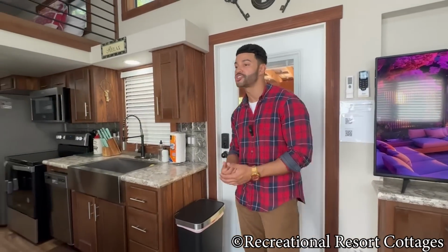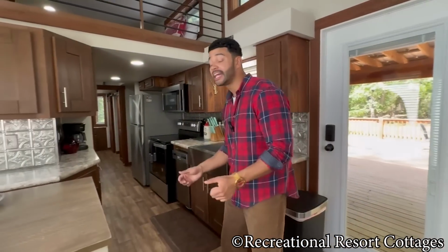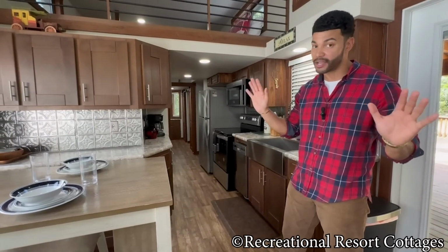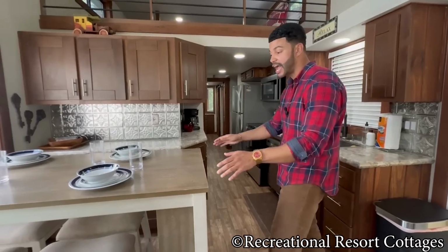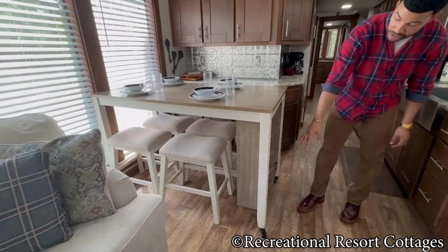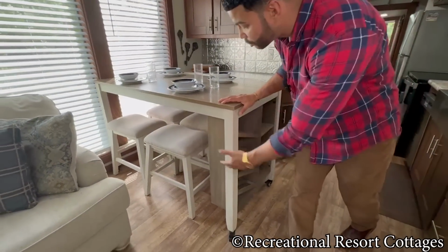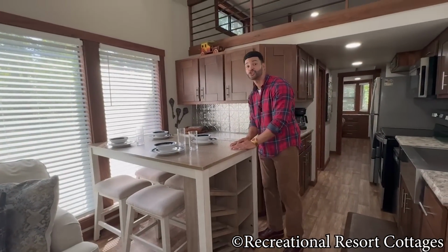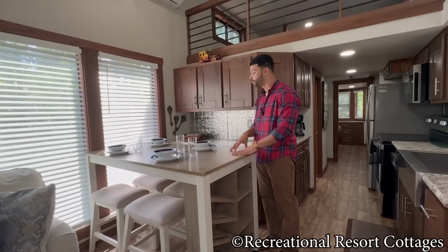And notice that they did something super cool, super functional by having an island that they purchased after delivery. They didn't get an island from Mr. Tiny, I'll tell you that, but you'll see right here, this island is on wheels, and look how large it is. You have additional storage on the side. You have additional open space on each side for seating, and they already got it prepped ready to go for you guys whenever you book your stay.